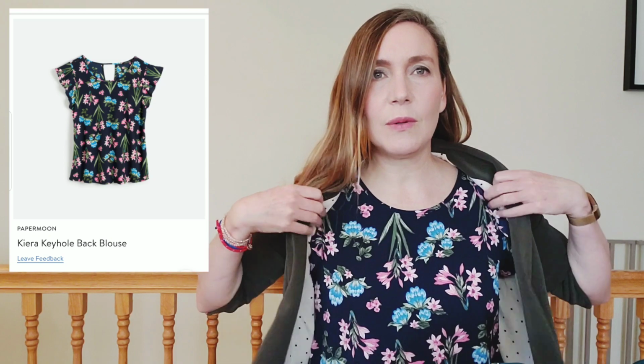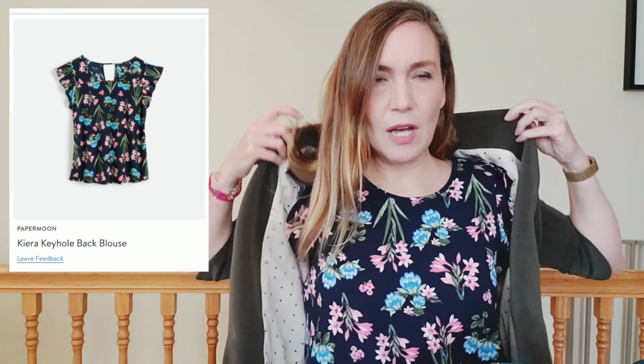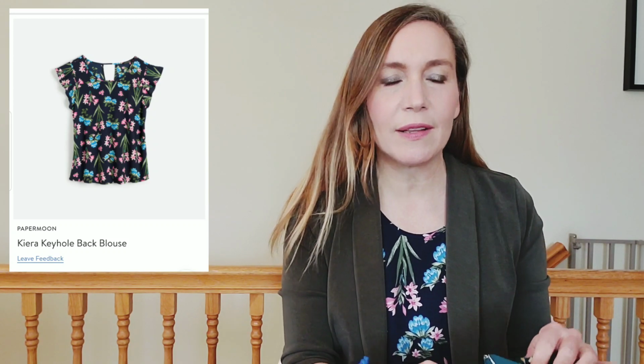Okay, so now we're going to go ahead and just quickly go over the Buy Your Looks items that you will be seeing in this video. So the first one is this beautiful, let me just take the first 2 seconds and show you. This is the beautiful PAPERMOON short sleeve top that I bought over the summer. I've gone ahead and put all the information over here and below in the comment section so you can see what the price is and what size I purchased. It's a size medium, I think, if I'm remembering correctly.